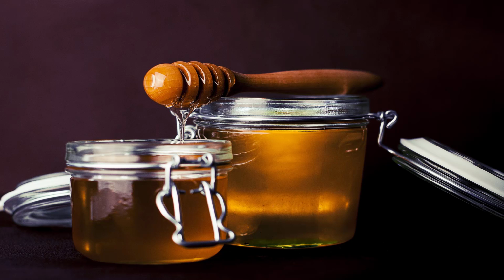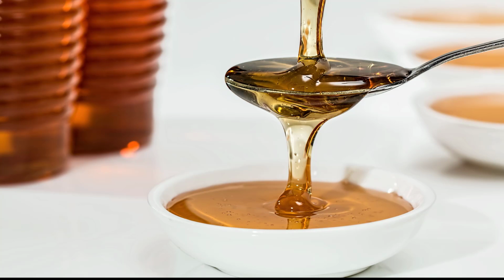Rinse with cool water and pat dry. Repeat twice a week. 10. Honey and tomato. Tomato contains lycopene, an antioxidant that helps heal damaged skin cells, and it removes impurities from pores and balances the skin's pH levels.